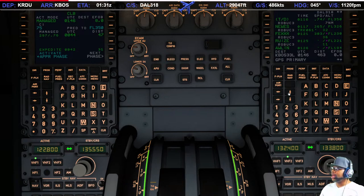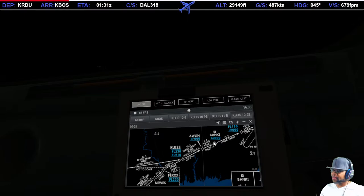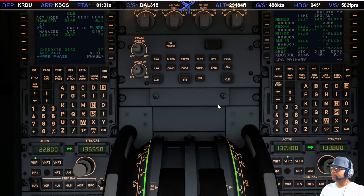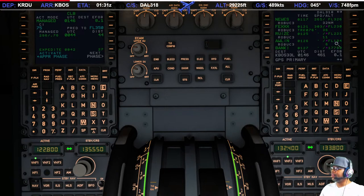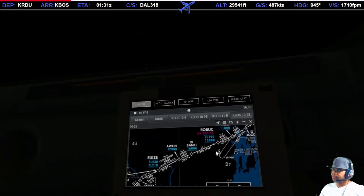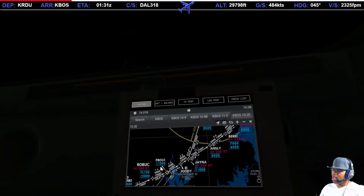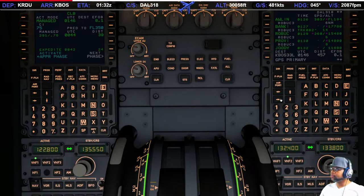The next one, Aulin and Banky, let's check those. Aulin above 17, Banky above 16. Okay, perfect. So above 17, above 16, that looks good. Now getting into Roebuck, it's at 260, so I'm assuming they want us at 15,000. So anything between 19,000 and 12,000 at 260, that's good. Provi above 11, Jaina at 11 with the speed restriction of 250. Jaina at 250 at 11,000.